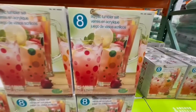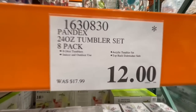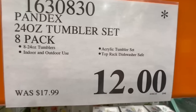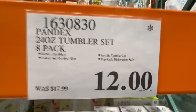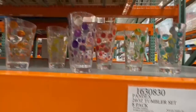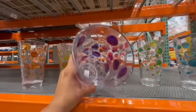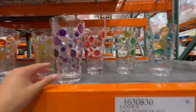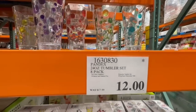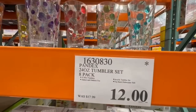Today, I also found a really great price on this 8-piece acrylic tumbler set. So I found it for $12 today. You guys, it's the first time I see it go on a clearance price. This one originally sells for $17.99. And if I remember correctly, at one point, it was even part of the instant savings. But $12 has got to be the cheapest price I found it go for so far. And this is what it looks like. You do get 8 pieces. These tumblers are actually really nice. They're perfect for both indoor and outdoor use.